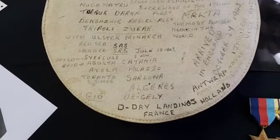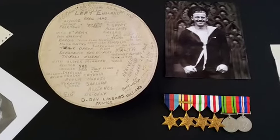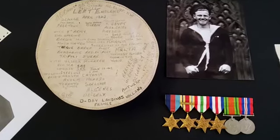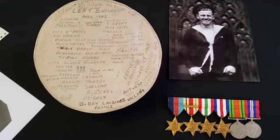So as I was saying, on the top of this hat, Bert Brunt has written the names of all these different places that he served in, ending with the D-Day landings, and then after that the operations over in the Netherlands. So that will be later on in 1944, possibly into 1945.